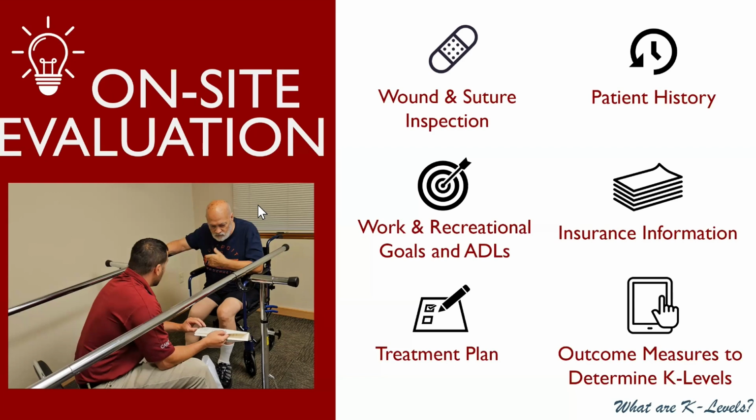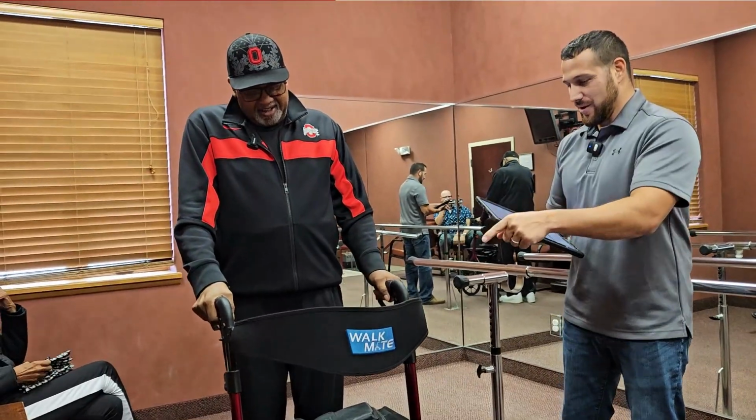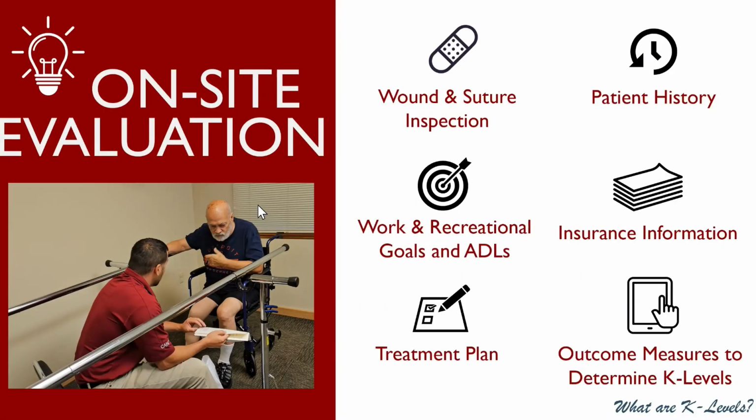We use ProApp. We constantly are checking our outcome measures, not only to determine their K levels, but to know where they're at and see how they've progressed. We use validated testing. We use AMP Pro and AMP No Pro, which is validated specifically for determining an amputee's potential functional outcome. We do timed up and go, 2-minute walk test. We do several self-report tests.